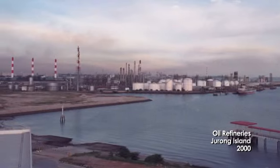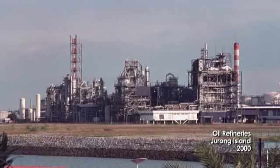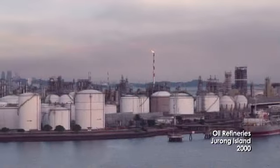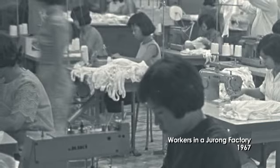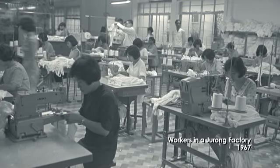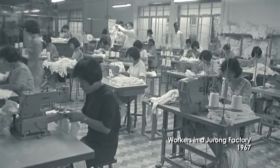By 1971, more than 250 factories were established in the area, ranging from light industries like woodworking to shipbuilding and semiconductor industries. 30,000 people were recruited to start work in Jurong. It was perhaps the first signs of the job opportunities that this new neighborhood would provide.